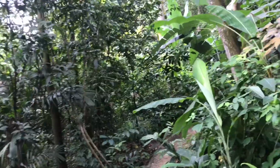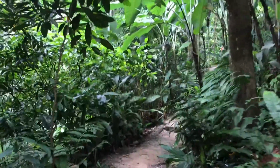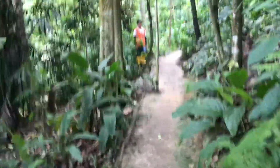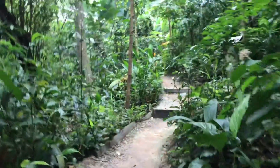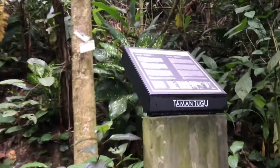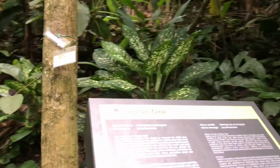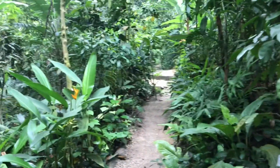There was a map of this place, so we took a picture. Oh, not good for my knees at all. And we come across first human being. Pagi. So what is this? Indian oak. This is an Indian oak. And this is some info about the Indian oak. And we go back to the trail.